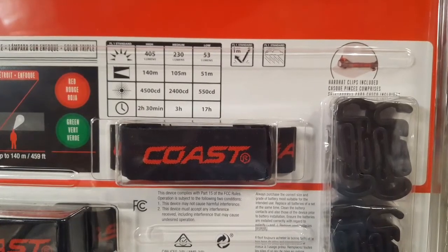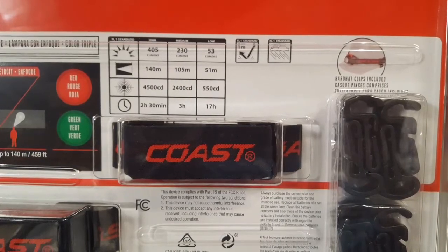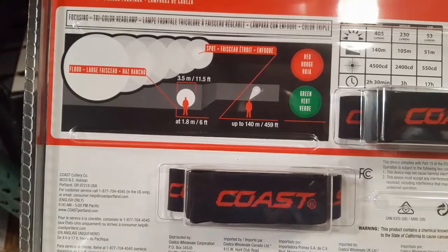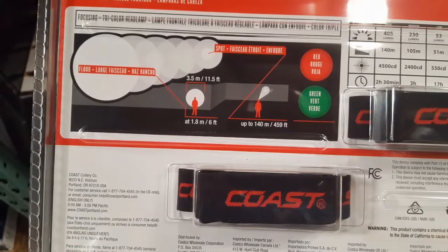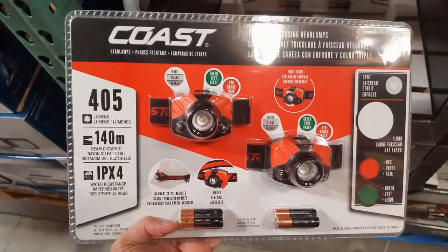It looks like it could last for 2.5 hours, 3 hours, and 17 hours on different lumen settings. But at the same time, this is pretty darn cool for $15. It's probably an upgrade for my other headlights I bought from Costco that run on AAA batteries that I bought over the years. Anyways, just figured I'd share.